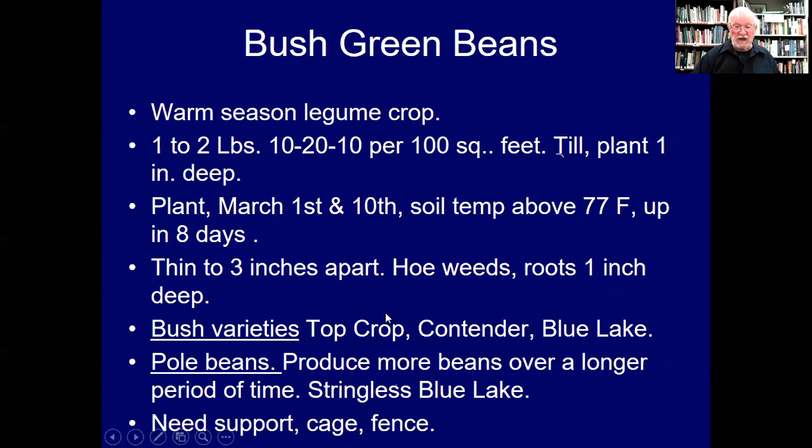Now, when it comes to pole beans, everybody remembers the Kentucky Wonder. Nope, not anymore. The Kentucky Wonder that I remember had strings on them. You could actually snap them, pull the strings off them, and there were still strings there. And when you were eating, it was almost like eating green beans with pieces of dry hay on it. Now, when it comes to pole beans, the stringless Blue Lake pole bean works pretty well.